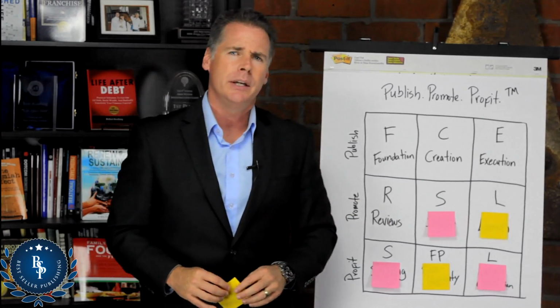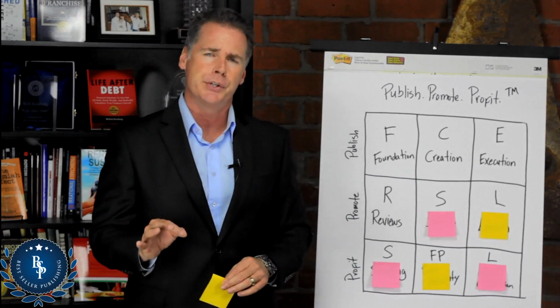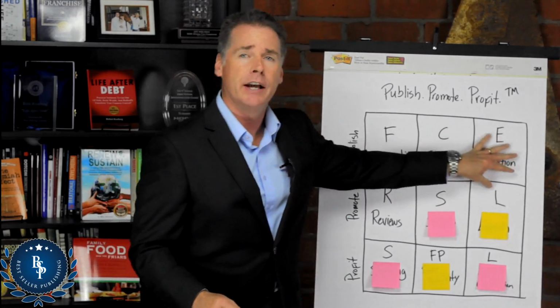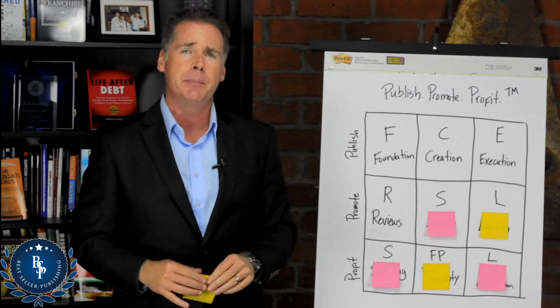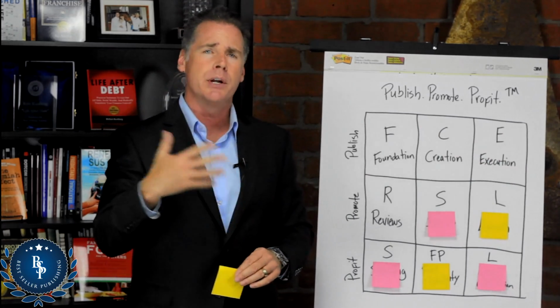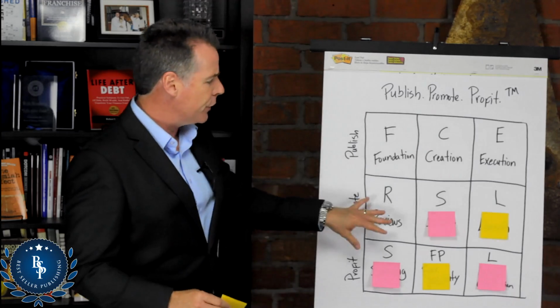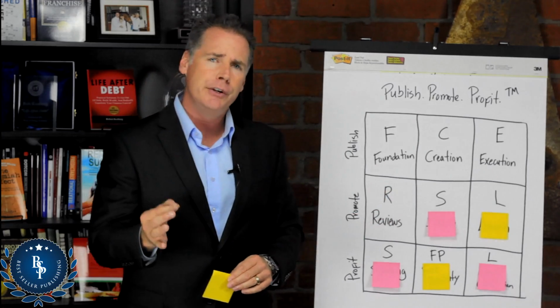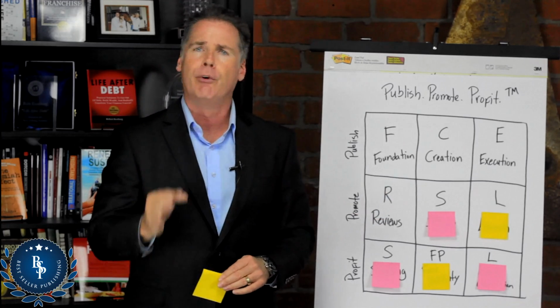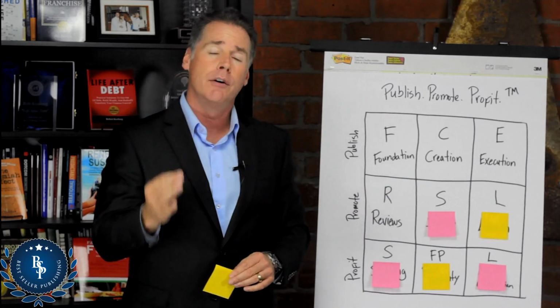There are 3 steps to the promote phase. Step number 1 is the review step. The first thing we have to do once your book is live and all of the elements of the execution are done, meaning that we have a physical and a digital version, it's live, ISBN numbers, distribution, etc. The first step after that is the review step, which is us getting a minimum of 8 to 10 4- and 5-star reviews of your book.